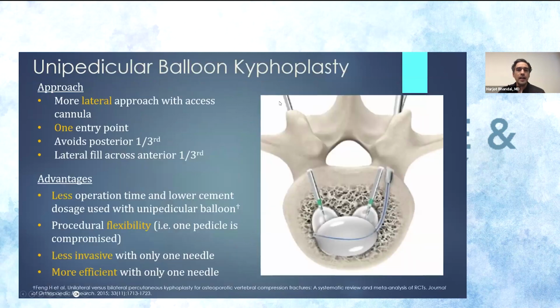Moving forward, you can do the traditional bilateral bipedicular balloon kyphoplasty, and a lot of people these days are also doing the unipedicular approach. Essentially it's the same type of procedure, a little bit different. With the bipedicular approach, you're coming in a little bit more medially, and you have a little bit better coverage of the posterior part of the vertebral body.